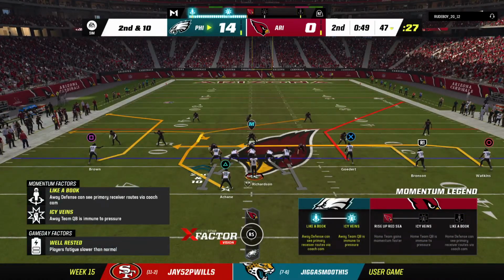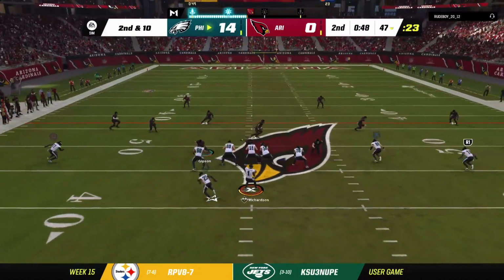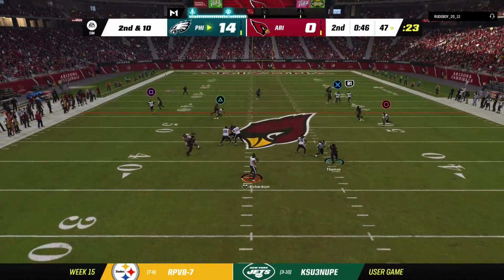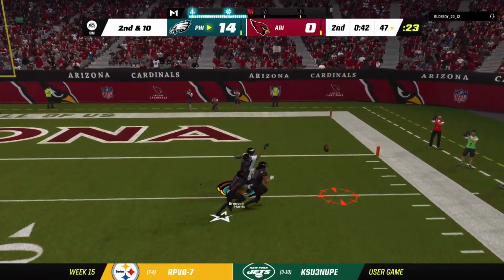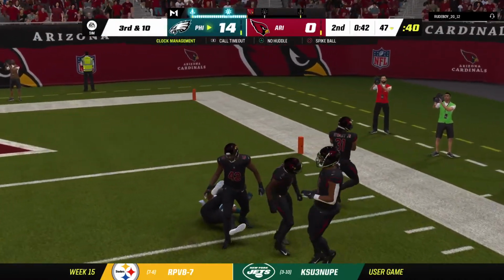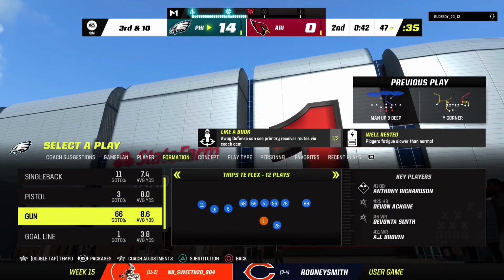After the incomplete pass, here now is 2nd and 10. Now a shotgun snap as they'll look to throw. He's going to take another shot here. And that will be incomplete. Tried to dial up the long way out there, but it'll be 3rd down.